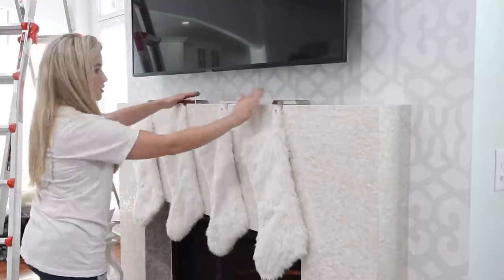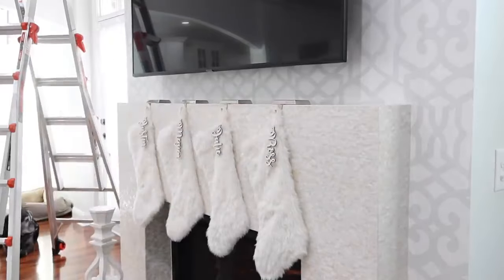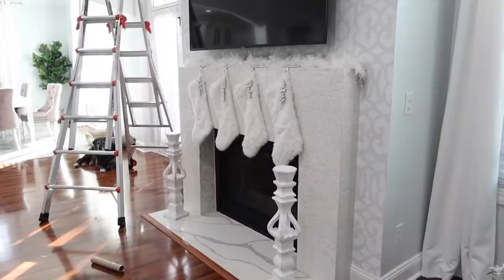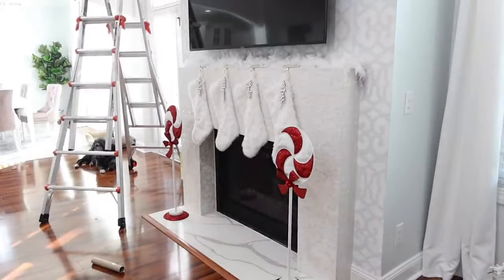And when I was trying to decide what I wanted to do with the top of the mantle, I decided to just pop it up there, see how I liked it, and I ended up loving it. Loved how it turned out. But I felt like this area needed a little bit of color, so I have these two peppermint stands that I got at Hobby Lobby, of course.